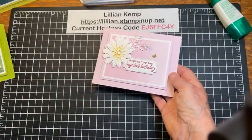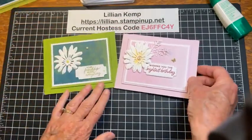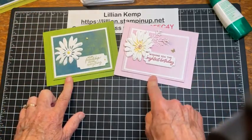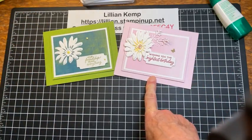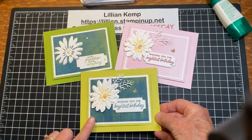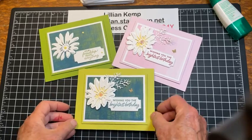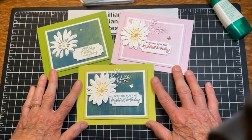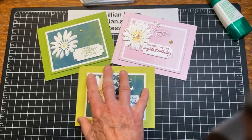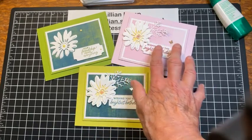So here is the one that Karen made, like that. And hers was in Granny Apple Green. This is in bubble bath, and then I've made it again, just like Karen's again, in lemon lime twist. So you can see the different looks there. I really like how this goes. Now this layout would really work for anything.